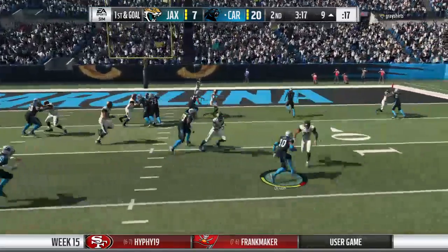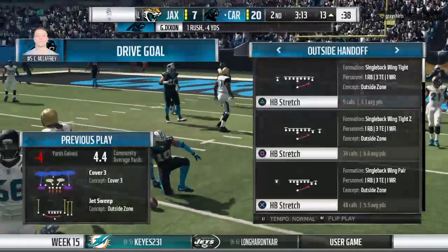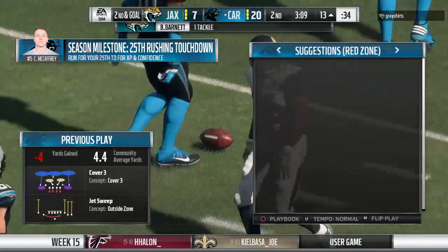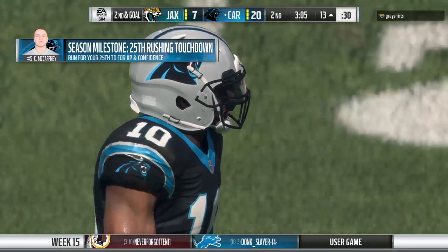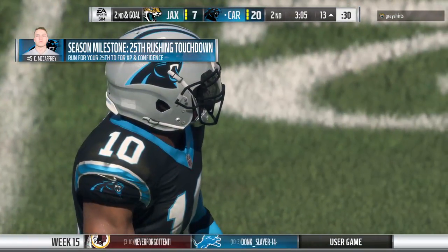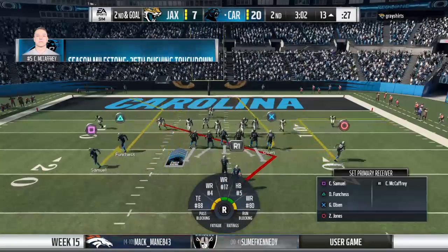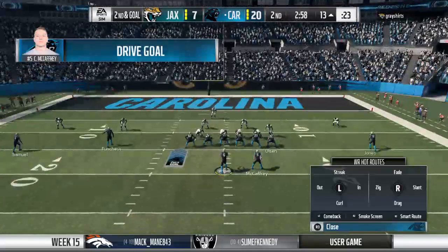On 1st and goal, Dixon. And they'll lose yardage here. They go backwards to the 13-yard line. It's a loss of 4 there, bringing up 2nd down. Well, that run wasn't very successful. They did have a big one on the previous play. So you get the sense that the offense is probing around, trying to find the ones that are going to work. And when they find them, they'll keep coming back to them.